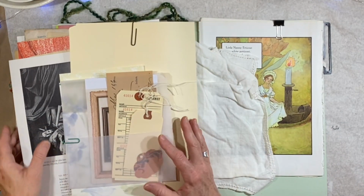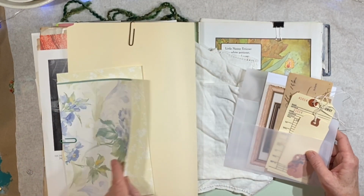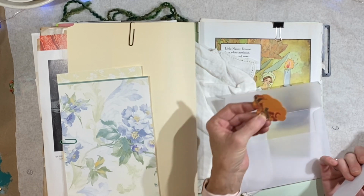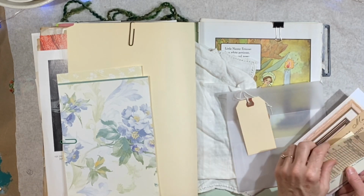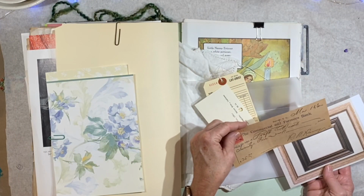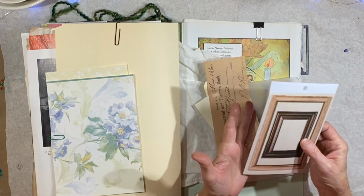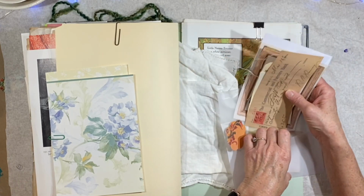So let's see. Each one has one of these envelopes there with a couple more pieces of wallpaper. And these envelopes have one of these little tags, a layaway tag, a library card. This is an old receipt from 1900 where it's been stamped, the Commercial Farmers Bank. And then the book I recently bought that's got all the little frames in it. Each one has a page from that book.